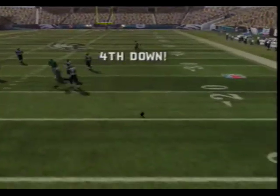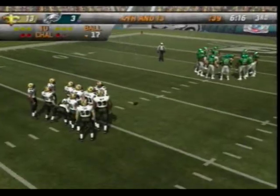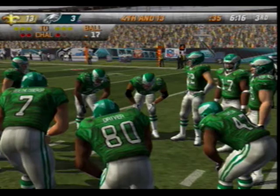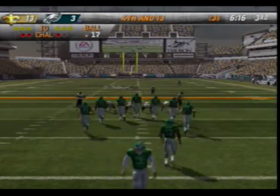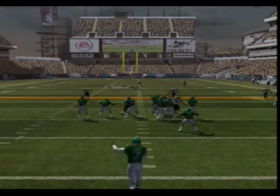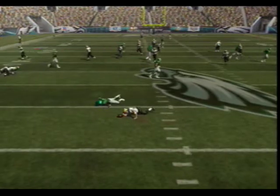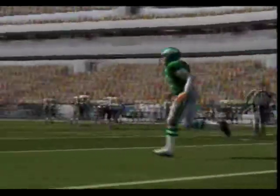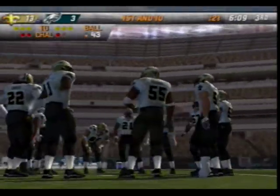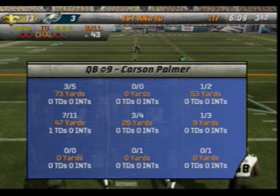Throws it, drops the interception. He's back in his zone, he's reading, he sees the quarterback the whole way, and then he gets a chance at an interception. He just didn't finish the play. For the fourth time, he's brought in to kick the ball away. Manages almost nothing on the return, going down at the 43-yard line. The Saints will start the drive at the 43-yard line.